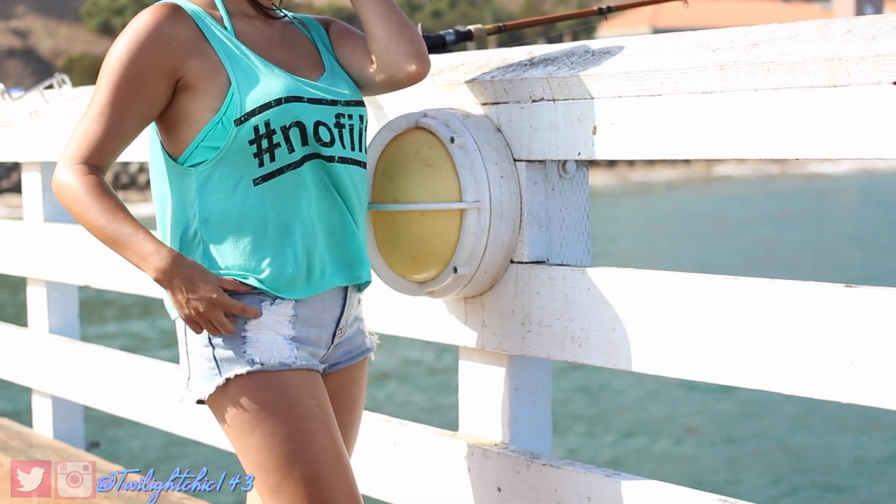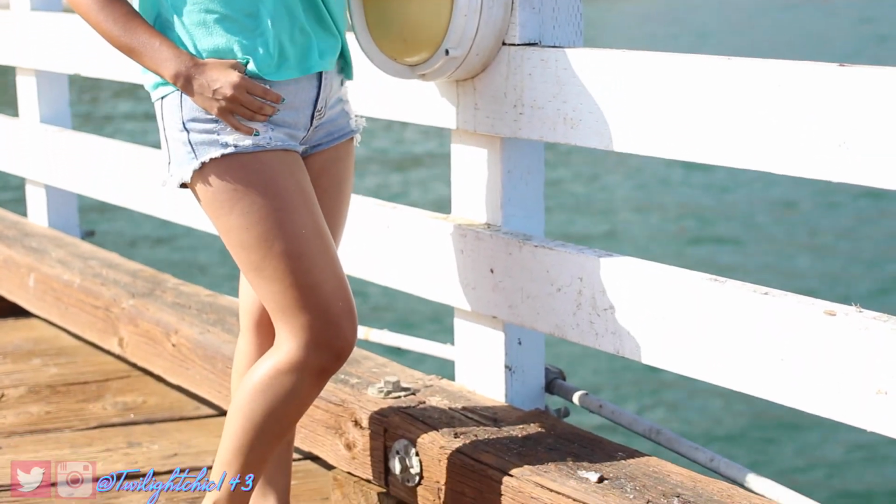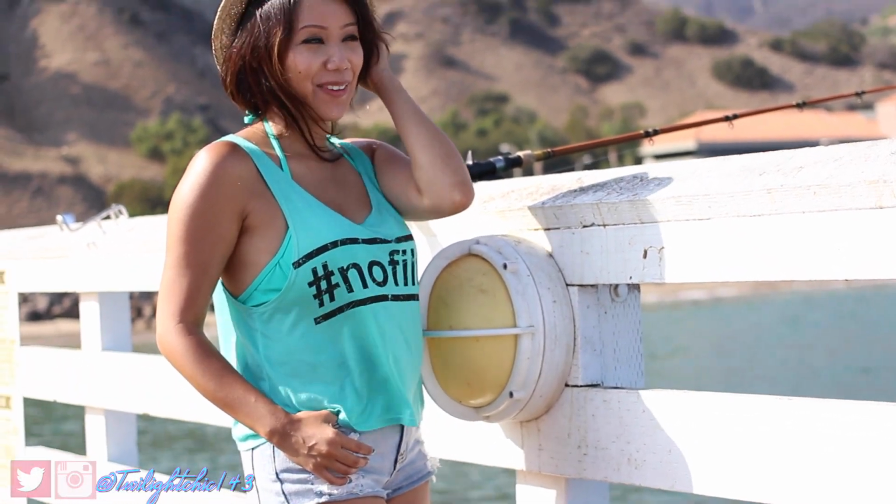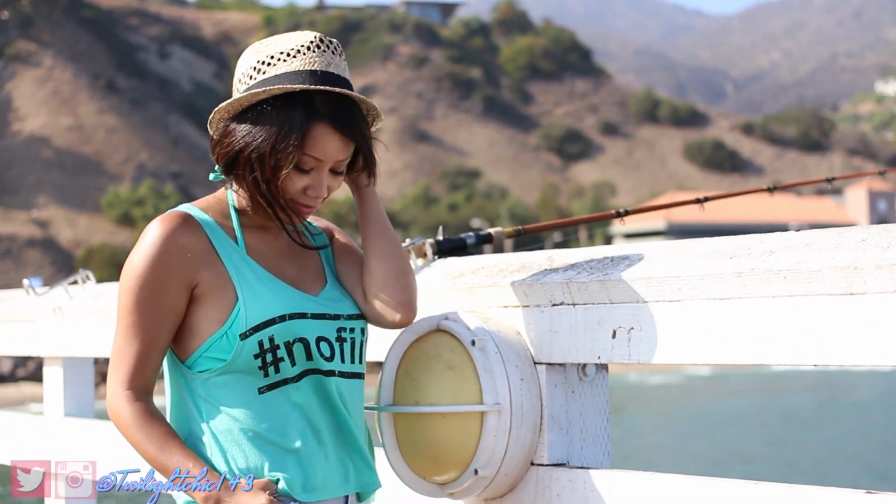Before I forget, I wanted to share with you guys my outfit of the day. I'm just wearing some high-waisted shorts and this tank top with my bikini top underneath it. Very casual with my fedora hat, and my hubby is filming me here and making me laugh and feeling awkward.